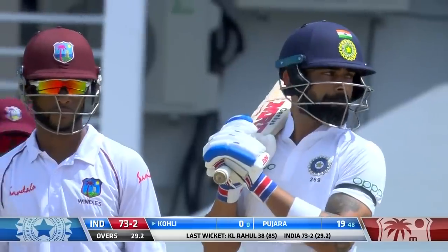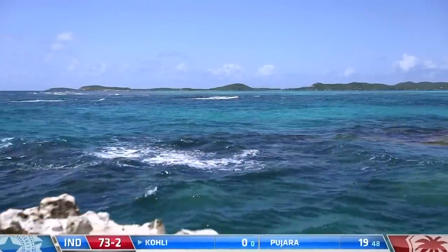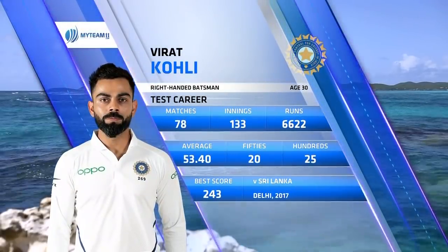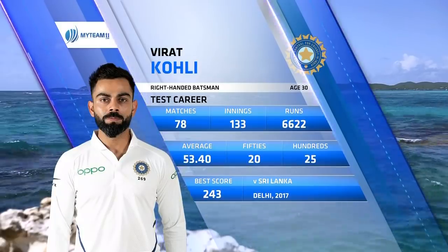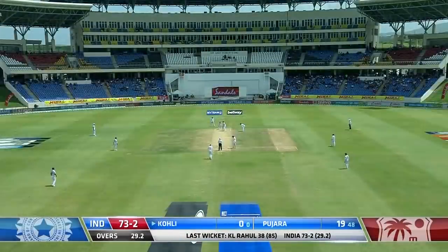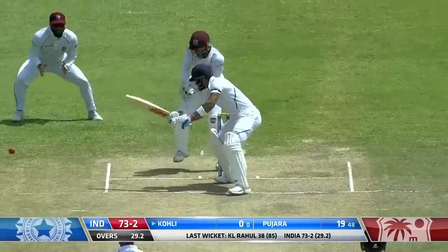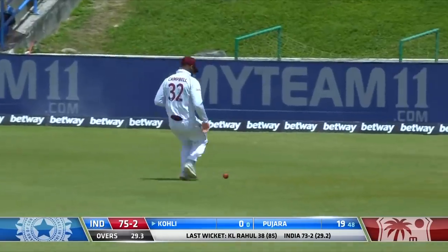Indian captain makes his way out to the middle. KL Rahul will be disappointed that he didn't carry on, getting another start. Virat Kohli. Few adjectives to describe this man and what he's done across formats. Immediately off the mark to the call and gets it.